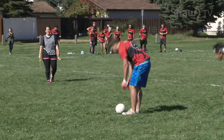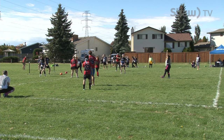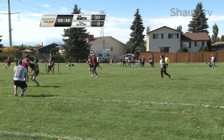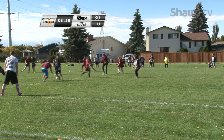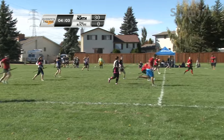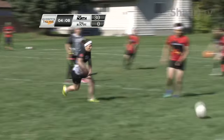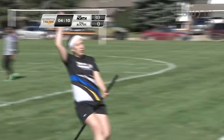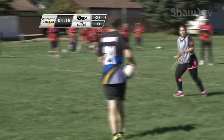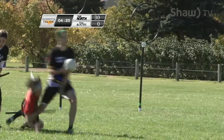Okay, now we mount. Players are jumping ahead a little bit, picking up their broomsticks before ordered to do so. Play is live again. Pass off. Oh, beat. Big dive for the ball. He gets beat. Very lucky to not get a penalty there for tossing the ball after a beat. You cannot do that. Quaffle goes out of the hard boundary, causing a turnover to Black, which is, of course, Alberta North.